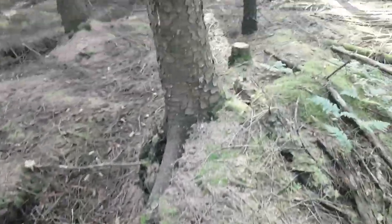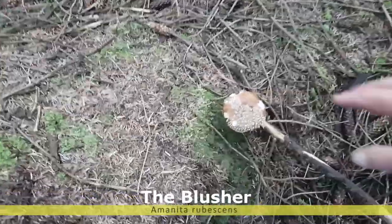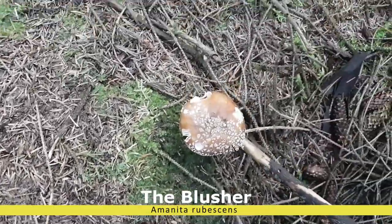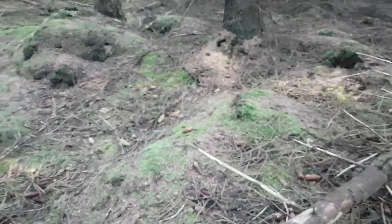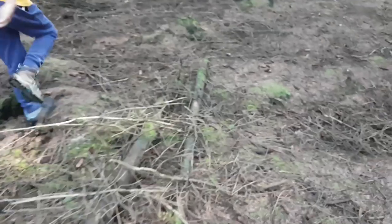Over here we have a blusher. You can already see it in the color, it's more brownish than white. So yeah, blusher there. Okay, I see. You see something? Okay.